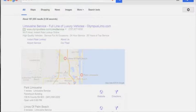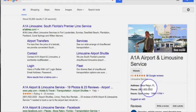A huge way people see word of mouth through the internet is when they see something like this. And I'll pull this back up for you guys. 4.9 stars, 58 Google reviews. Amazing. We just need to get that in front of people so that when they're searching for limo services in the West Palm area, then you come up, they see the amount of stars, and you're going to capture their eyes onto your website.